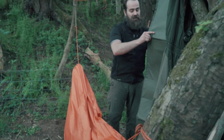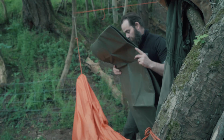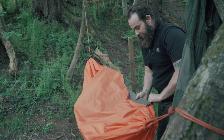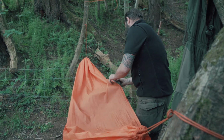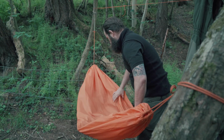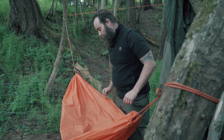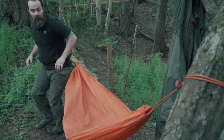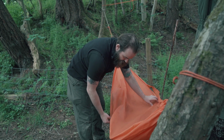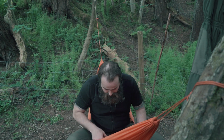So utilising that slit that's in the middle, I can bang my roll mat inside it. And that makes it almost like an underquilt. It's giving me a massive amount of insulation. It's going to stop me losing that heat. And then I can get in it.